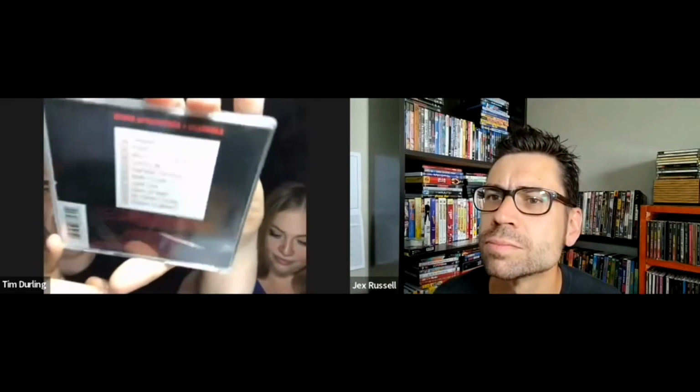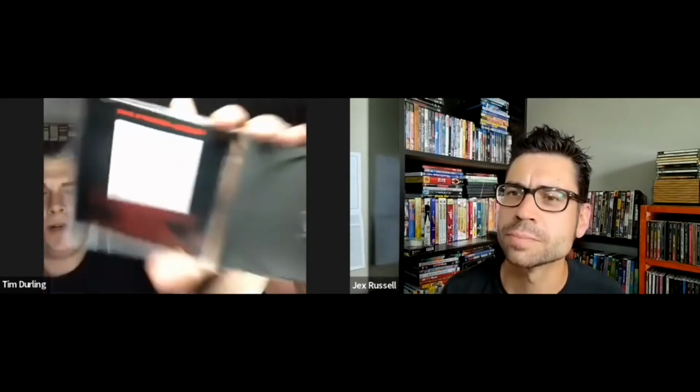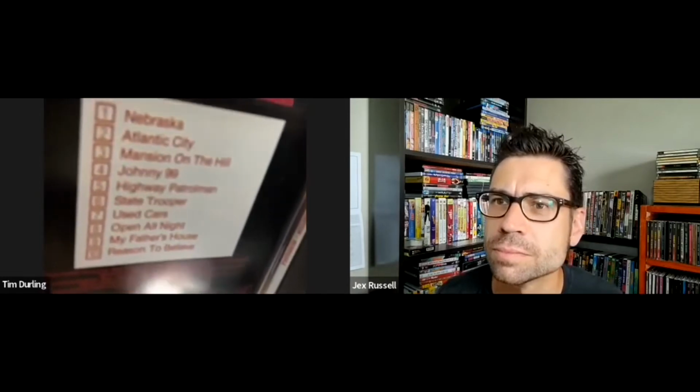Yeah. So next up, my buddy Mark Nicholson lent me this one, Bruce Springsteen, Nebraska. And this is an old Canadian issue from 1982. And of course, it's red and black on the back. And even the printing of the song titles is in red too, which is kind of neat. Yeah, they always change it up.